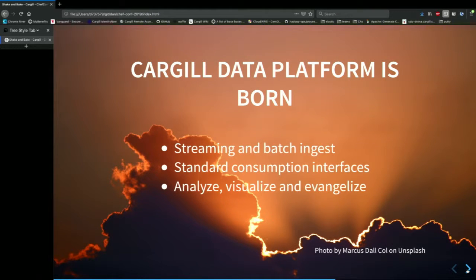Data platform is born. All right, so we've got this place, we've got this thing. We need to make sure that we're standing this up in a way that everyone within Cargill is able to make use of it. Cargill Data Platform, lovingly referred to as CDP internally, is all about that big data life. So streaming and batch ingestion methods, making use of PipeWrench to make it very easy for people to understand how to get data in there. Standard consumption interfaces: because everything is standard and simplified, we're able to scale these things up and understand what the environment should look like, baseline normal, and when things get out of what we define as normal, understand where those breakpoints are taking place.